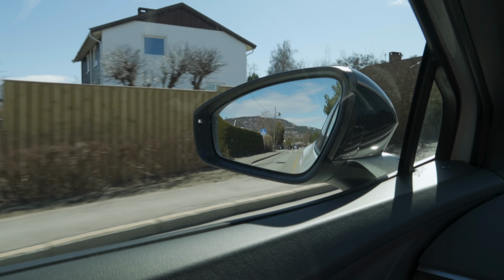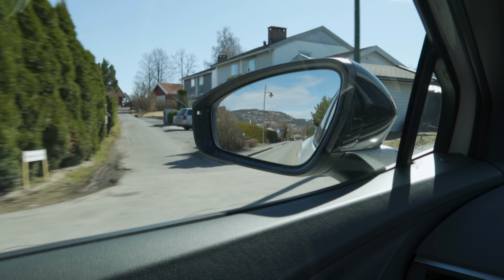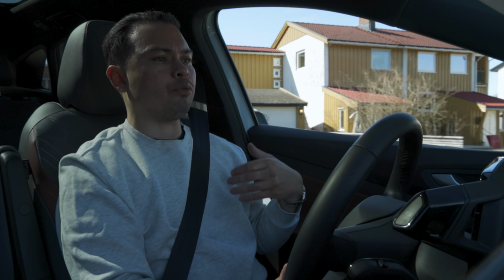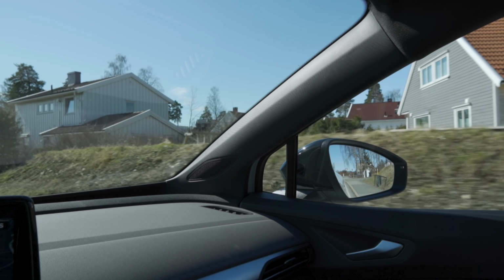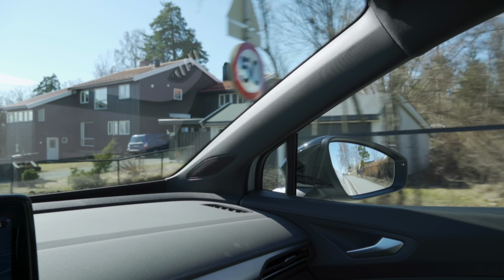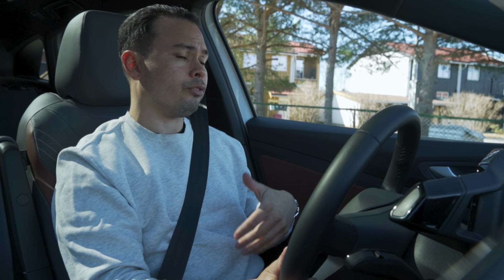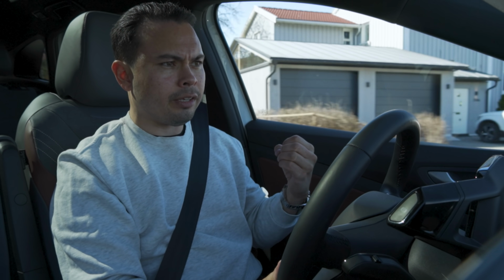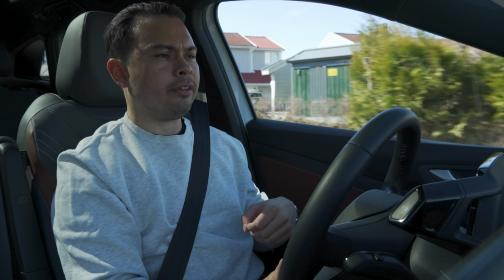And also the quietness in the cabin, the NVH levels are kept at a minimum. I don't think it is as quiet as something like a Ford Mach-E, but still it is very, very close and very nice to drive. So this car's strong suit, where it really hits home, is in being a comfortable and quiet family car.